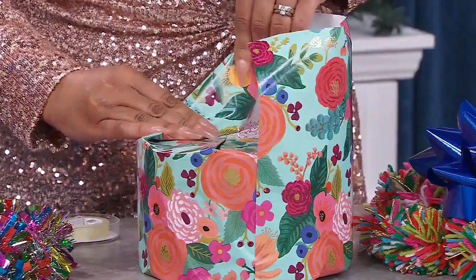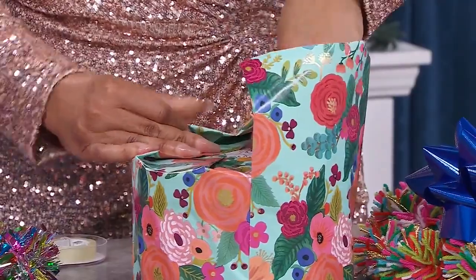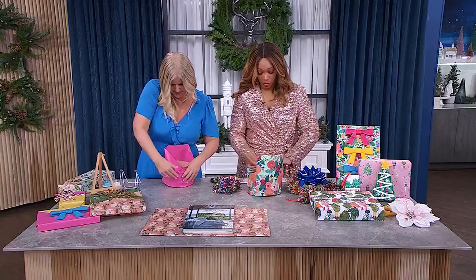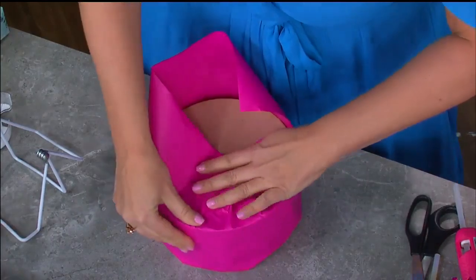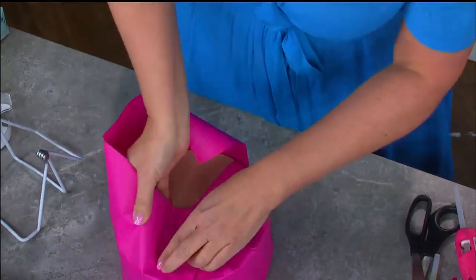Yeah, that's right. And then you use your other hand to kind of push the pleat, and you're basically pleating the paper around the top. It's actually kind of satisfying. It's so satisfying. Yeah. Around the top of your box.